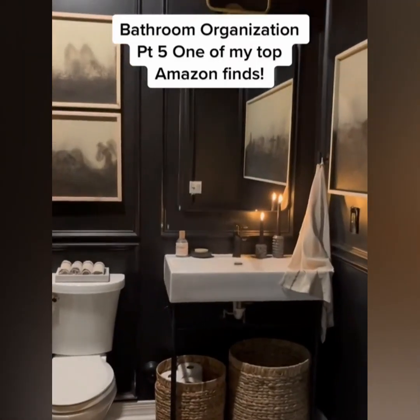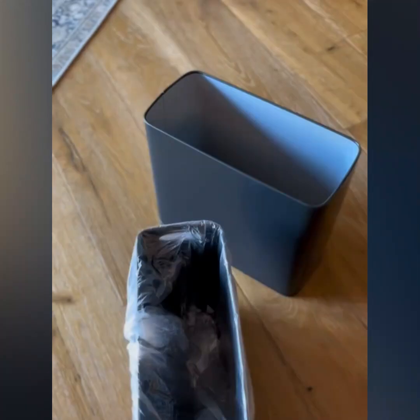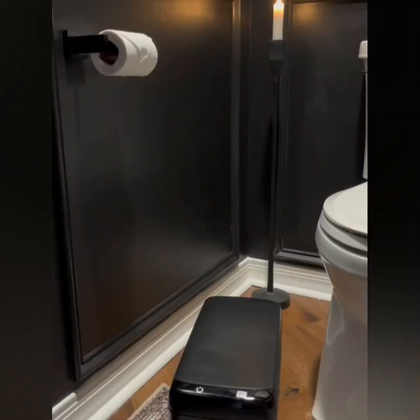I love my bathroom, but this trash can is an eyesore. So I grabbed this smart trash can. I wanted something sleek, functional, and something that closed. I love the matte look, and it's also fingerprintless, which I love with having kids. But the best part is, it's touchless. In a bathroom, we all know how important that is.